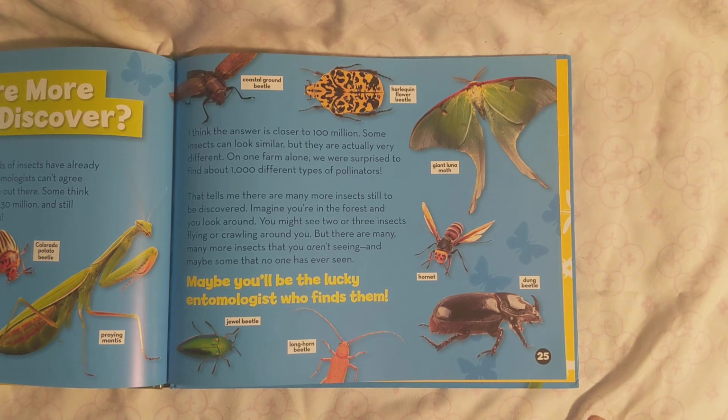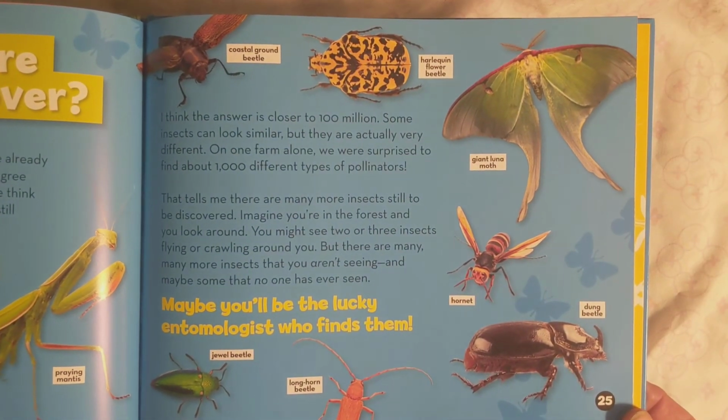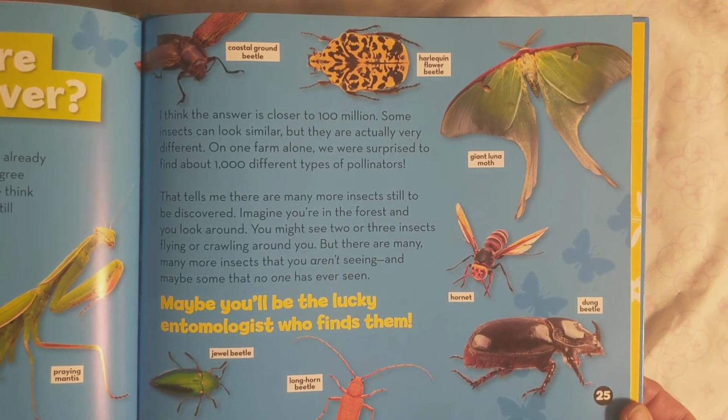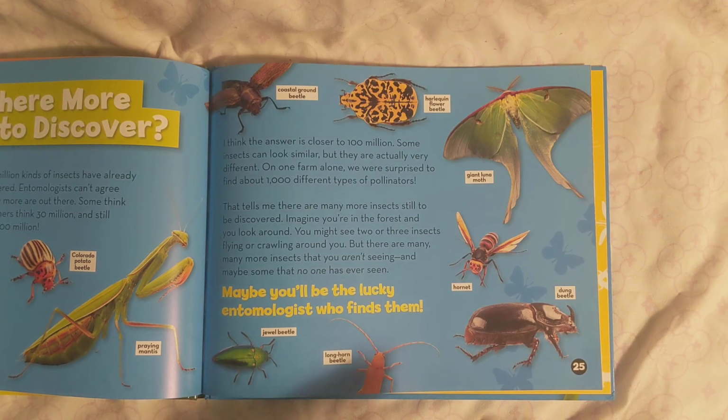Imagine you're in a forest and you look around. You might see 2 or 3 insects flying or crawling. But there are many more that you don't see. And maybe some that no one has ever seen. Maybe you'll be the lucky one who finds them.